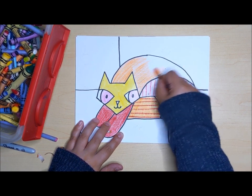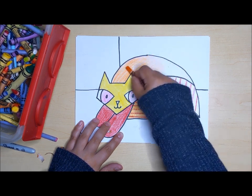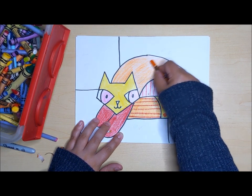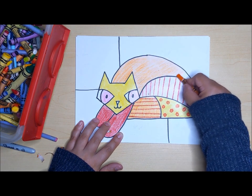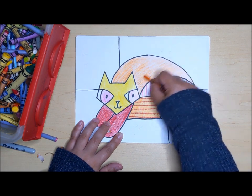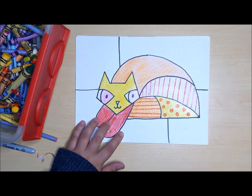Notice how our cat has been colored using combinations of contrasting colors. So we use a color that is lighter than the other, and it makes our patterns stand out. And they're all considered warm colors.